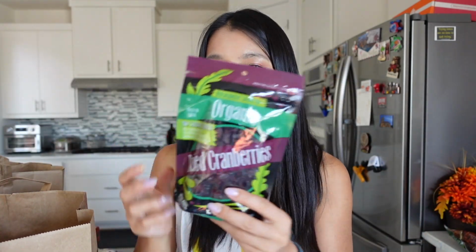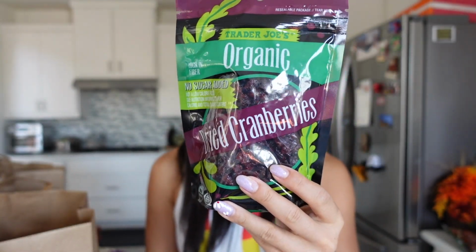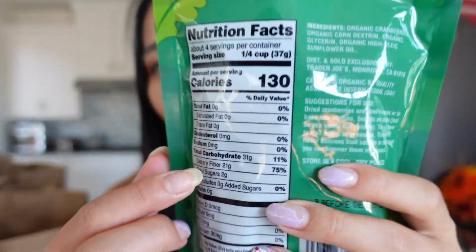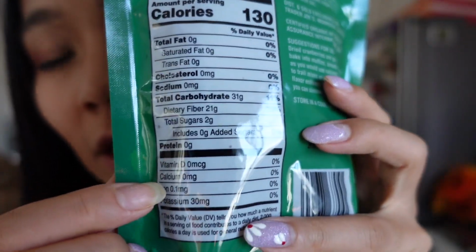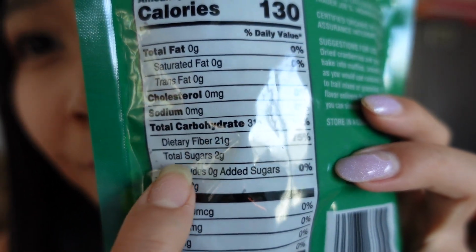You can use this one to bake. The organic dried cranberry, no sugar added. So there are a lot of options of dried fruit at Trader Joe's, but what I love about this item is there is no sugar added. Just take a look right here. There is so much fiber in this item, but no added sugar, and the total sugars is only 2 grams, and that's from the natural cranberries, of course. I just love the fact that there's so little sugar but such a high fiber content.